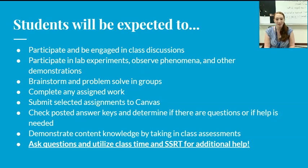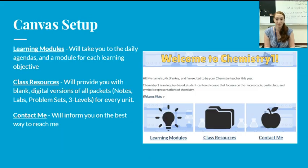Some things will be submitted in Canvas, and for those things, we always ask that they check any posted answer keys to see if they have any questions or if they need any help on anything. And then a big piece of what we're asking students to do is to be able to demonstrate their content knowledge through our in-class assessments. A big key to being successful in chemistry is to make sure that your student asks questions when they have them, and that they utilize class time and SSRT for any additional help that they may need.